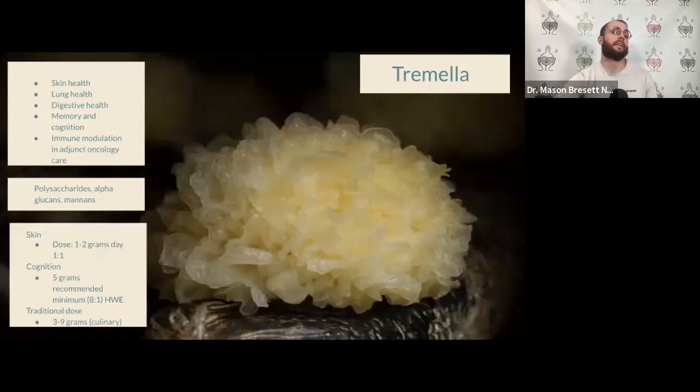And this one has some different immune compounds than the other mushrooms. So it actually has unique immune supportive agents and skin, and it has unique constituents compared to other mushrooms, I guess is what I'm trying to say.